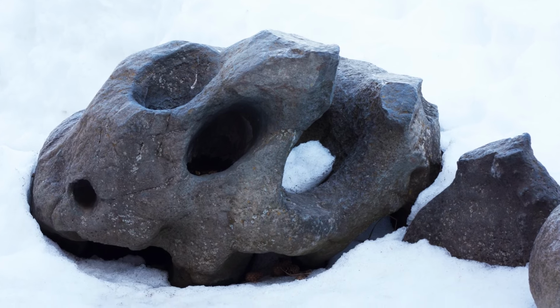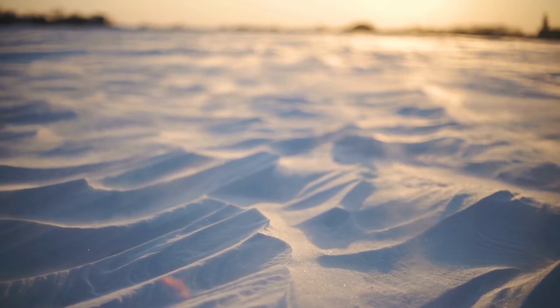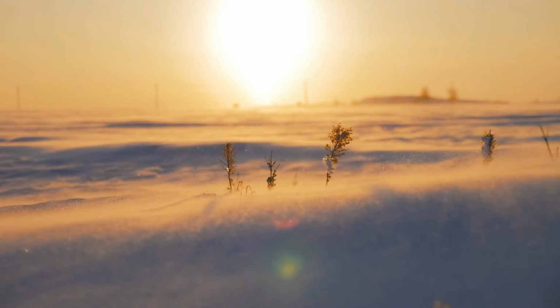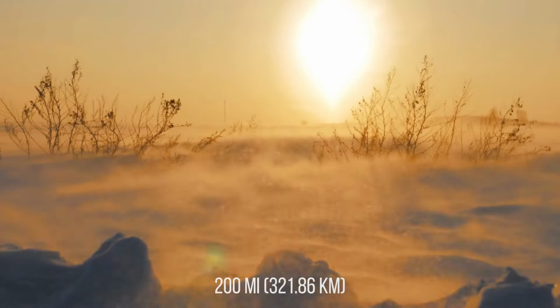If you're not scared of the cold, you'll surely freak out when you hear about the winds here. That's because Antarctica is for the most part the windiest place on Earth. Wind speeds have been reported here to reach even 200 miles per hour.